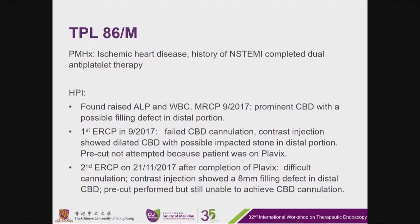First ERCP was done in September, failed CBD cannulation, and contrast injection showed a dilated CBD with a possible impacted stone in the distal portion. Pre-cut was not done because the patient was on Plavix at the time. Second ERCP was repeated in November after the completion of Plavix. It was a difficult cannulation, and contrast injection showed an 8 mm filling defect in the distal CBD. Pre-cut was performed but still unable to achieve CBD cannulation.